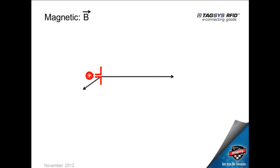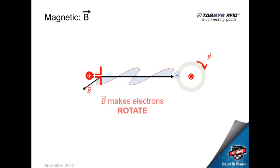Electrons on a cable protrude out in the air a B field, and this B field has the very funny property to make electrons turn. And because B makes electrons turn, no surprise if the B tag is a closed circuit, a loop with one or several turns, and at the point of junction there is the chip, the very good Monza 5 chip from Impinj.